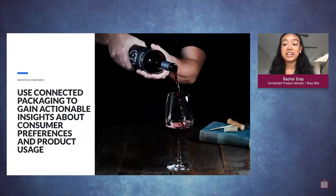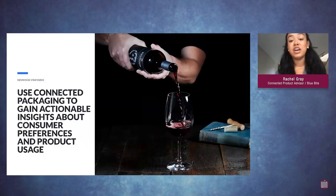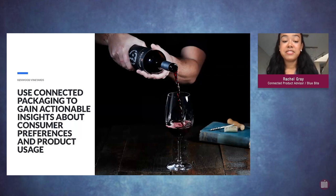Now, the value of connected products really spans throughout the entirety of the consumer experience. Not only at the point of sale, but well after that consumer has gone home and is actually consuming the wine. You're not only able to add value to the consumer, but you're also able to get actionable insights on consumer preferences, product usage.